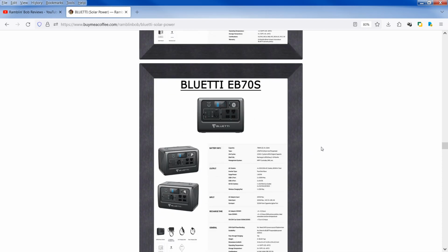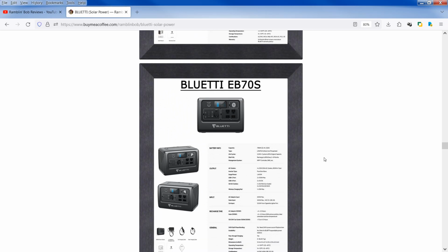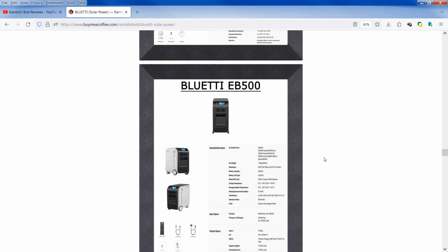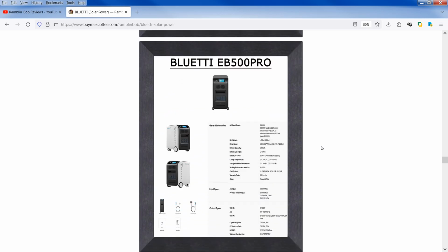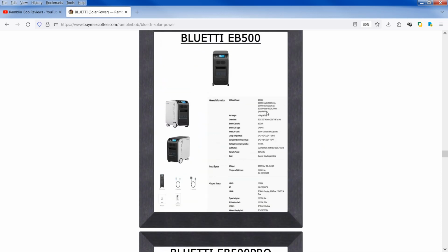So here's the EB70S. Now, what's the difference between the EB55 and the EB70S, right? Print them out and take a look. That's the cool thing about the database, guys. How about the EB500, right? That's a big system for like an office or something like that. It's a big 100-and-some-pound system, and it's on wheels. Well, did you know that they make an EB500 Pro? A lot of people didn't. Higher power. So here, 300 watt AC rated, and this one's only 200 watts.